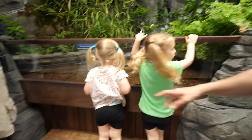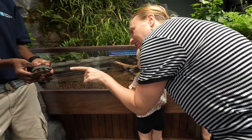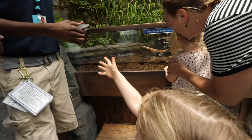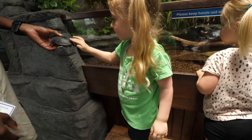I have a surprise for you, Maple. She loves turtles. See a turtle? Look, honey bunny. This is a turtle you can actually pet. Do you want to see a turtle? I want to pet the turtle. Using two fingers down the back. Two fingers. Good job.